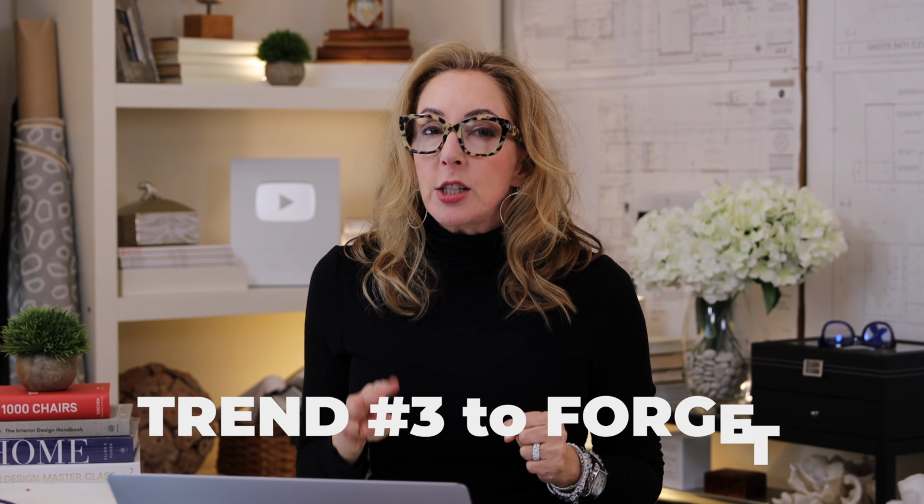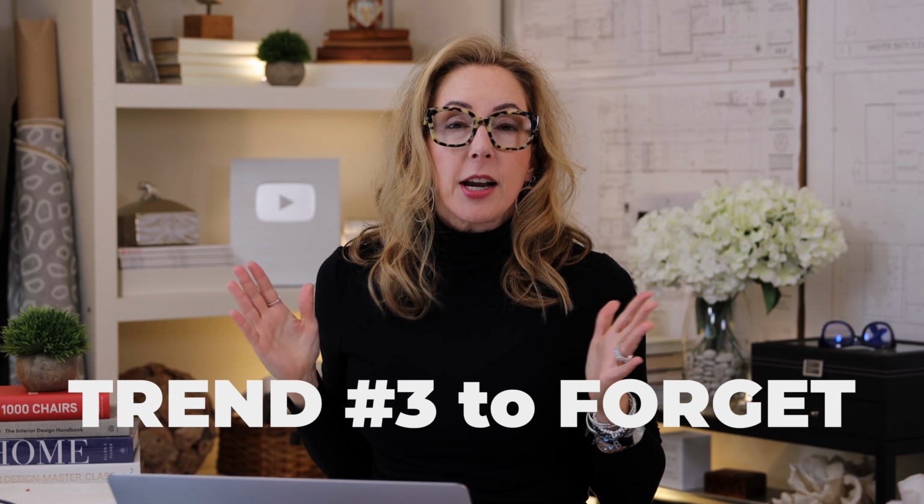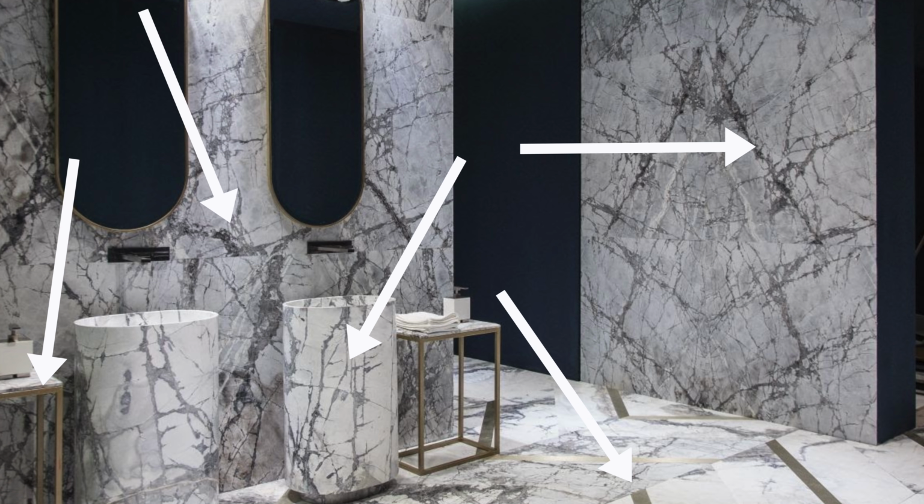Now, my number 3 trend is actually, I think, kind of crazy, but it's putting marble or natural stone everywhere. Oh my God, this bathroom, I don't know how many tens of thousands of dollars this must have cost, but it's not a successful solution. And the second thing that you never want to do with natural stones is use like 3 or 4 together.